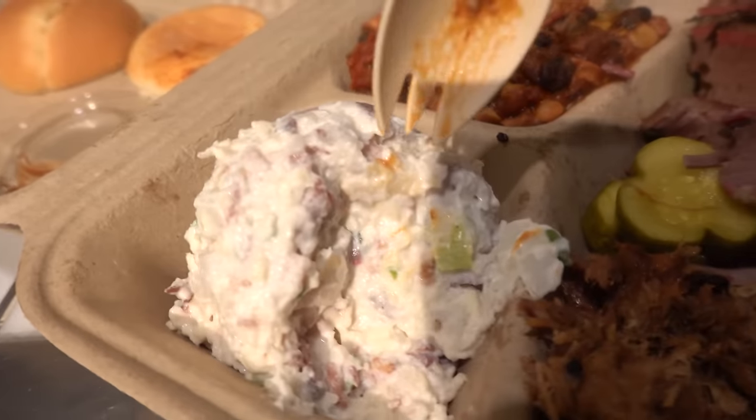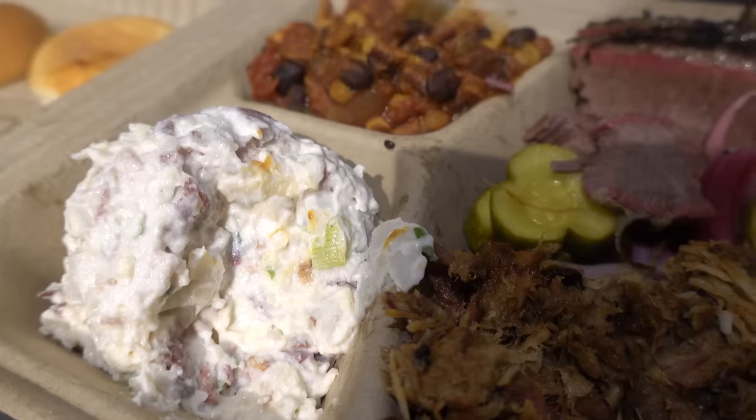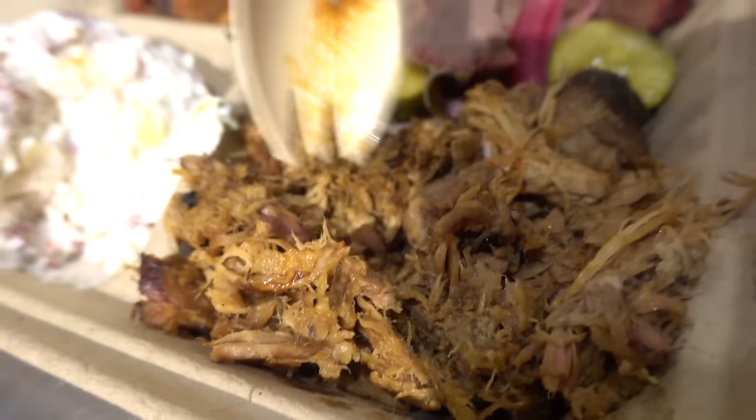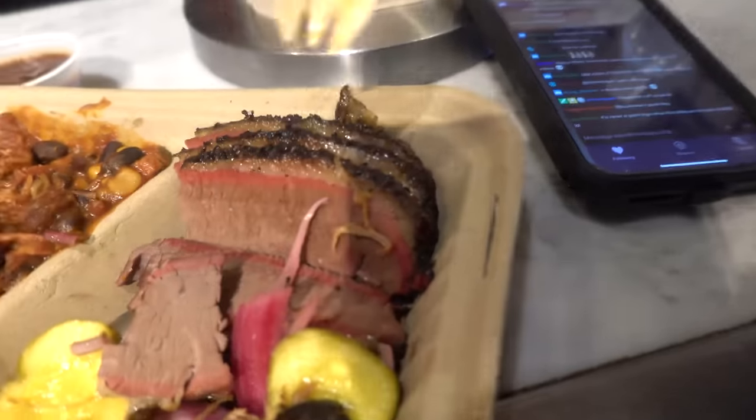That's a dry brisket. Really smoky, but it's way too dry. Unfortunately. Potato salad, God. It's the first time something with a salad in the name becomes my favorite thing on a platter of barbecue meats. But potato salad is my favorite thing here. And then the chili and the pork thighs. These are equally good. That is just way too dry.